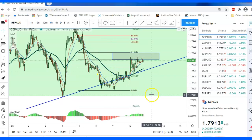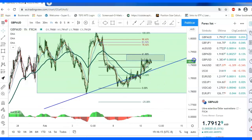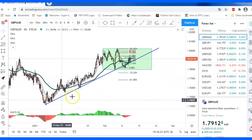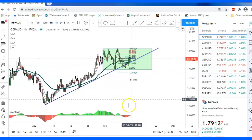Now the only reason I might stay away and not trade it down is because if I look at the 4 hour, check it out. I have this trend line right there.